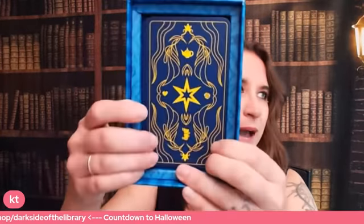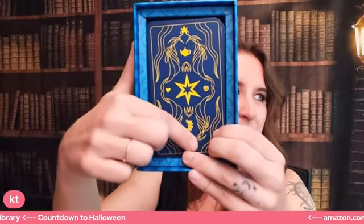Here is the inside, tarot and guidebook, which is very nice. Here we have the back of the cards. I love the teapot and the teacups, super cute. On this one, I was talking about how we have different tarot spreads.